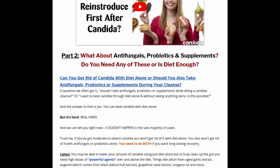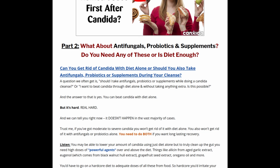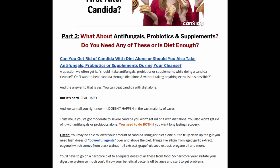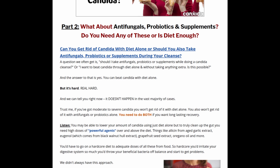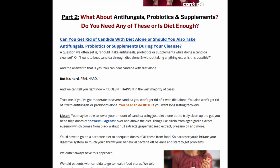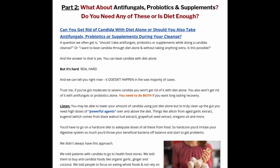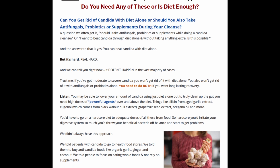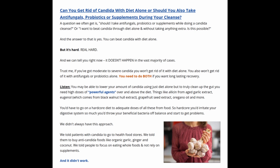Part 2. What about antifungals, probiotics, and supplements? Do you need any of these, or is diet enough? Can you get rid of Candida with diet alone, or should you also take antifungals, probiotics, or supplements during your cleanse? A question we often get is, should I take antifungals, probiotics, or supplements while doing a Candida cleanse? Or, I want to beat Candida through diet alone and without taking anything extra. Is this possible? And the answer to that is yes, you can beat Candida with diet alone.